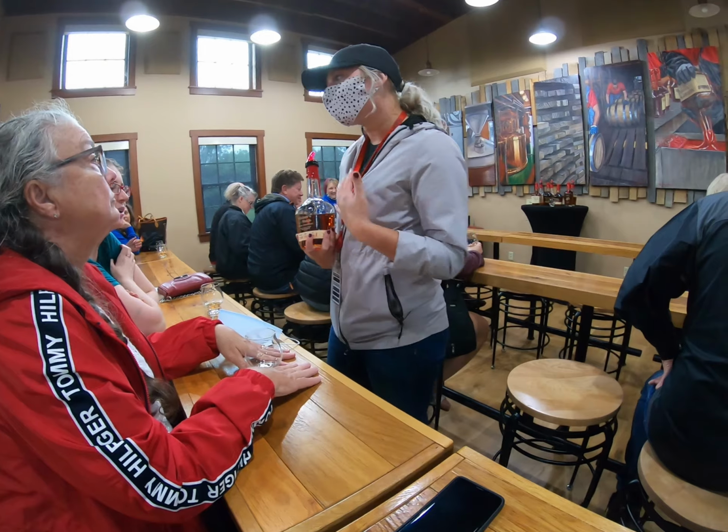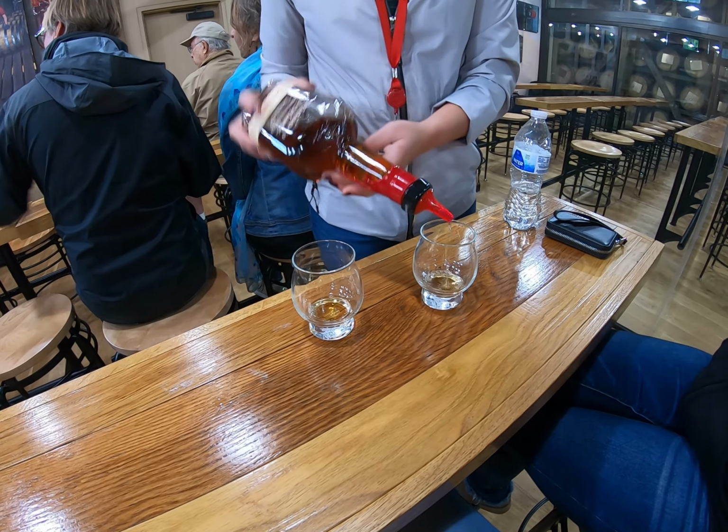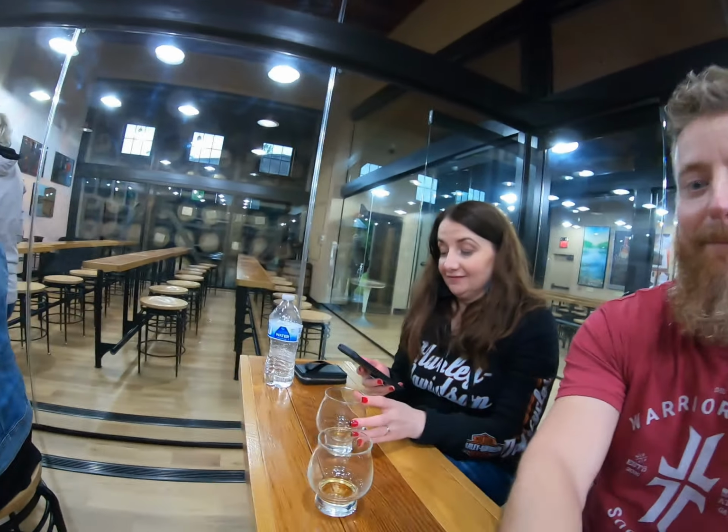Here comes the cask strength. 110 proof. She's probably just not going to drink any. We'll see. We don't do anything larger than that. You're welcome. Oh, yes. All right, guys. Don't throw up. Smoother. It doesn't smell any different than last time. I don't think so either. All right, here we go.